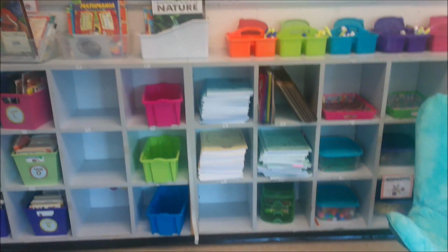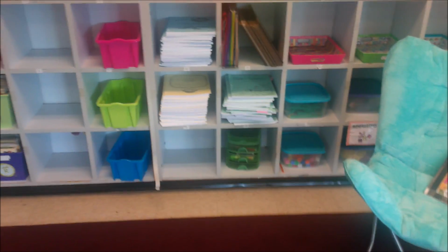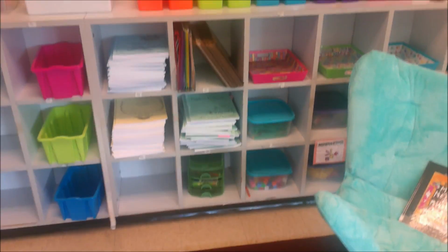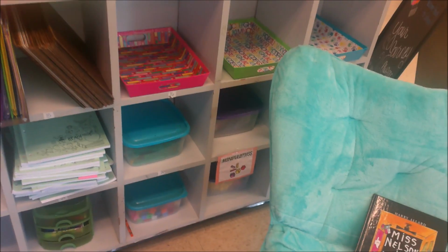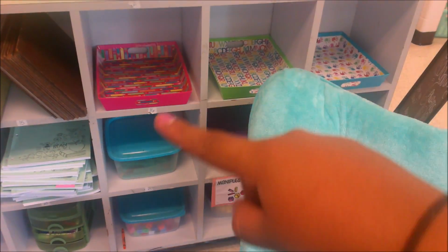Let's see what else. Those are all journals that I have to give away. Each student will be getting a journal, so I'm going to be giving those away, so that will go away pretty soon. This is my manipulatives area back here. Those three bins, I'm not sure what I'm going to use them for, but I'll figure it out.